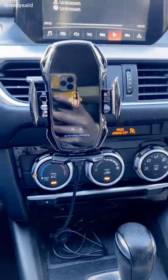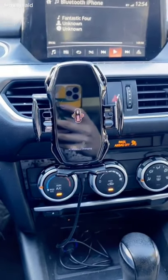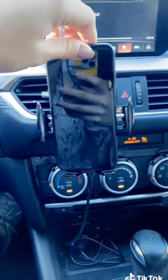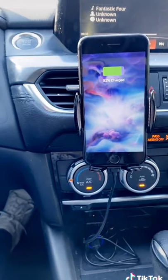So I saw this on TikTok and this is cool. Watch. So you put your phone by it and it opens and then it closes and it charges your phone. Isn't this cool?